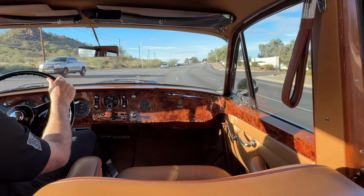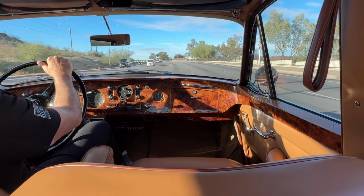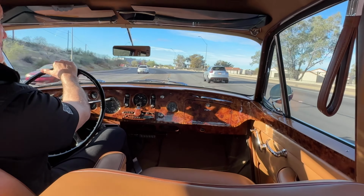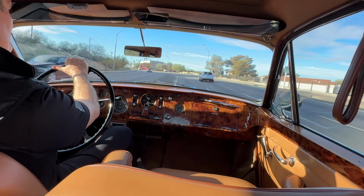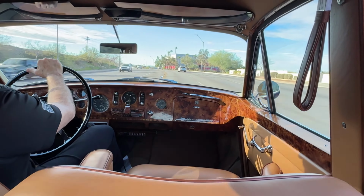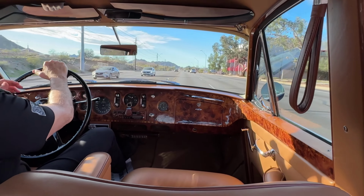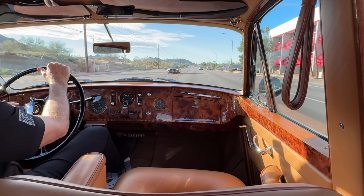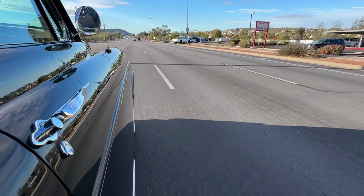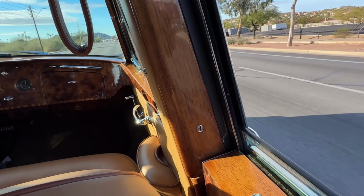Very importantly, this was restored by D&D Auto Restoration in Ohio. They're one of the top Rolls-Royce and Bentley experts in North America. So the restoration is really, really fantastic. It was restored probably about 20 years ago in the early 2000s. And then there was some additional work done in 2011.